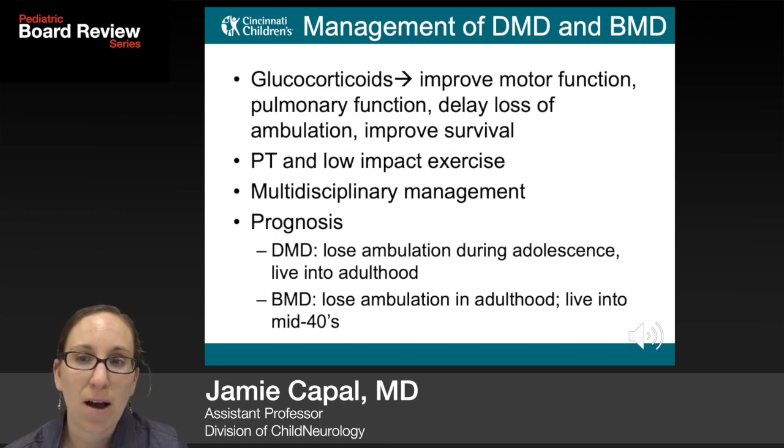In thinking about management of Duchenne and Becker, we use glucocorticoids most often, and this improves motor function and pulmonary function, delays loss of ambulation, and improves survival. Physical therapy and low impact exercise. It's usually multidisciplinary management, and the prognosis.